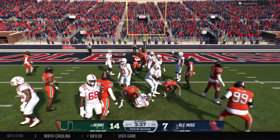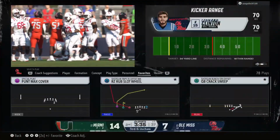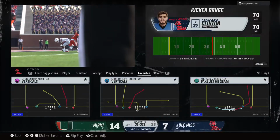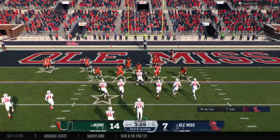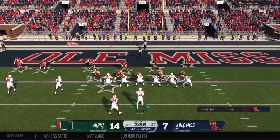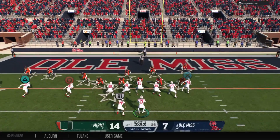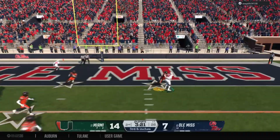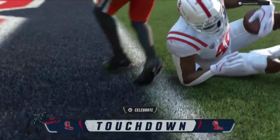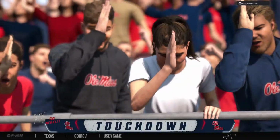Picks up a gain here. They'll stop him just a few inches short of the first down marker. An important third down conversion coming here in the red zone. Looking downfield, it's Armstrong. He's got it near the end zone. He will score. Touchdown, Ole Miss.